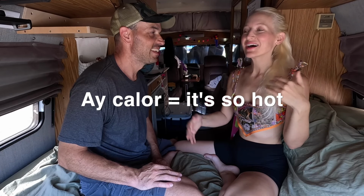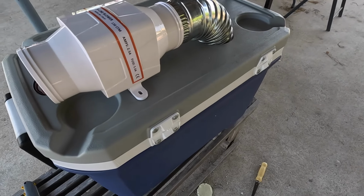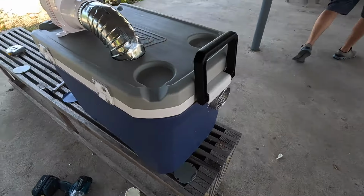This van is a lot like a slow cooker. Even when we walk around, the locals are complaining about the heat. You hear people walking around and they're saying, "Ay calor," which means "Oh, it's so hot." And everyone here is praying for rain. And we're praying on a ghetto plastic cooler to save the day. Is this or quit? What are we doing? Looks pretty good to me.